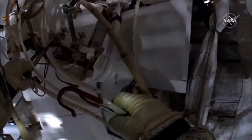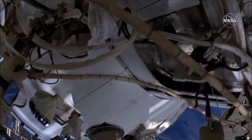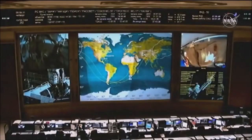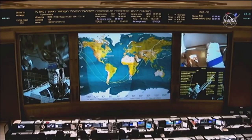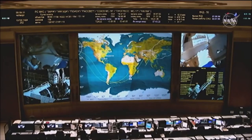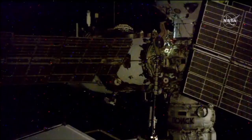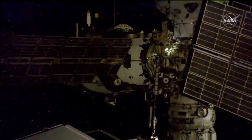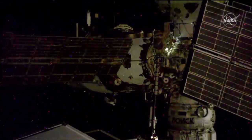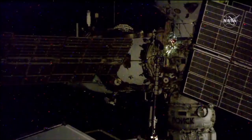Oleg, yes, go ahead. We are observing your complicated translation maneuver. You are near handrail 1500, and there are cables, including the Ethernet cables, and in that cable grip, you need to move it so that it is oriented toward the MLM. Are you guys getting enough light? Because the video that we're seeing is very dark. I personally have enough light. Me too.